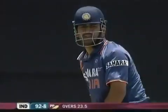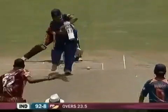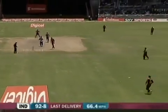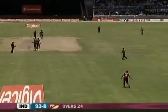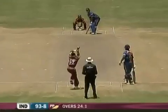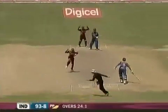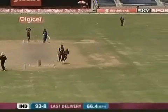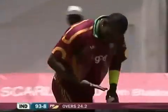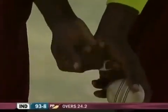8 from the over so far. Final delivery. He'll take the single and retain the strike. 24 overs gone. It's 93 for 8. That was struck. I don't think Dwayne Bravo tried to stop that. I think it hit him. Well, he's in agony, and that could be quite serious.